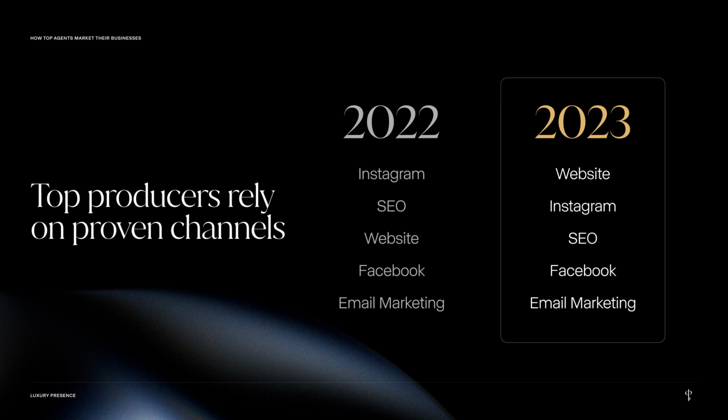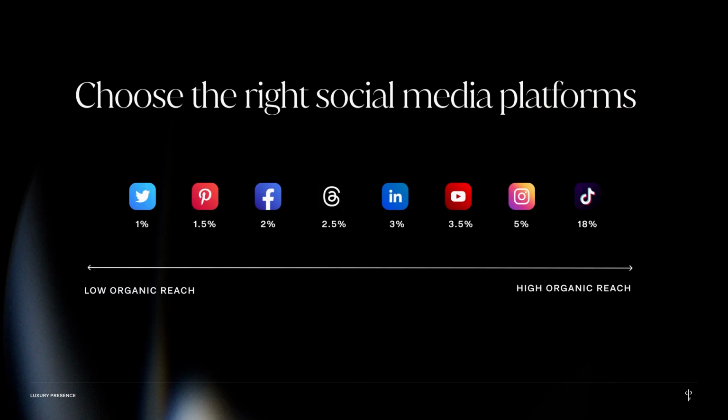Now, in addition, there are many more social media platforms, of course, and I suggest focusing on at least a few of these. On this list here, we have them ranked from lowest engagement rate to highest engagement rate. So Twitter here with 1% average engagement rate is at the lowest end, and then TikTok with 18% average engagement rate is at the higher end. This doesn't mean that the ones on the right are better than the ones on the left. It just means that if you are trying to get a lot of organic reach, I suggest you focus on the ones on the right.